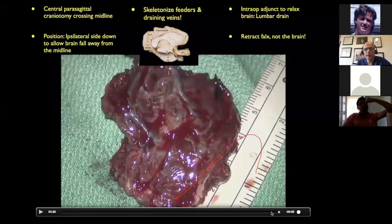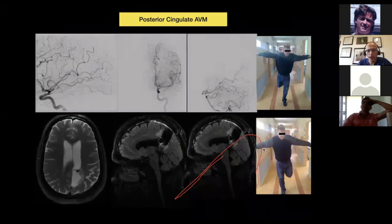So in this case, ipsilateral side down, lumbar drain, it wasn't necessary. This is a cingulate AVM. With your dissection, stay close to the nidus, away from the motor cortex. That was the key. And this shows a complete resection and good MRI results.